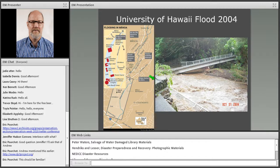So this is a flash flood in 2004. Essentially, there's a creek that goes through the University of Hawaii campus in the suburbs of Honolulu. The bridge on the right is right there. So this happened very quickly on a Halloween Eve, and then it got into campus.